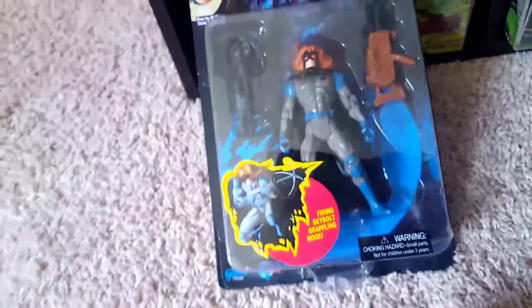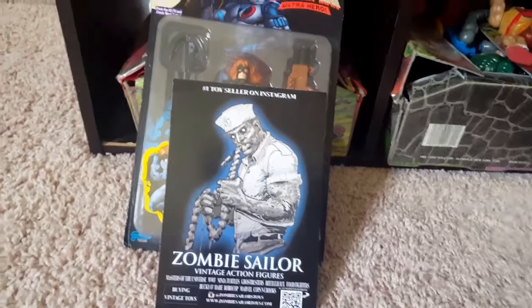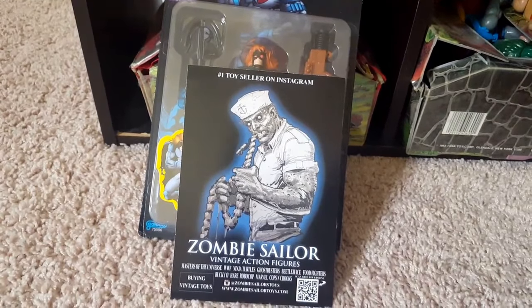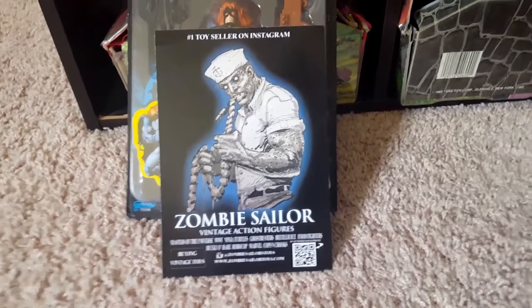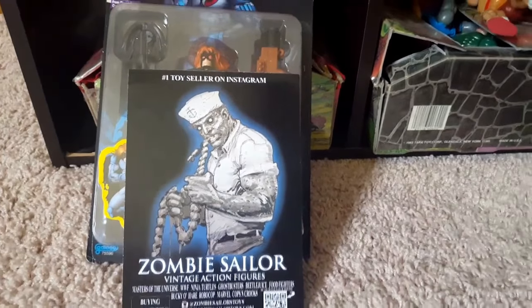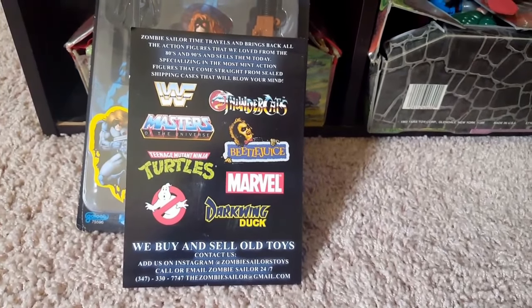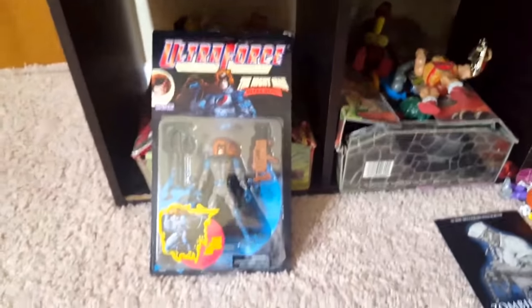But yeah, if you ever want any Malibu Comics, I'm sure you can find literally hundreds of them for very cheap. And actually, before I open this, I should mention that I got this from Zombie Sailor. And interestingly, this is my first Zombie Sailor purchase. If you're not familiar, he's a seller on Instagram and has some unreal items for sale. I mean, case fresh Masters of the Universe, Bucky O'Hare, a lot of the WWF figures, Ninja Turtles, Beetlejuice, RoboCop, all kinds of stuff. It's pretty amazing how he gets some of that stuff. But interestingly, what I get from him is an Ultra Force Nightman figure for $5.